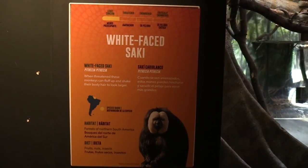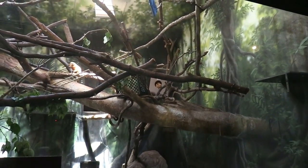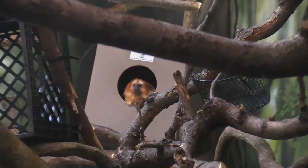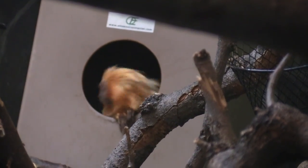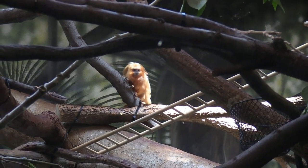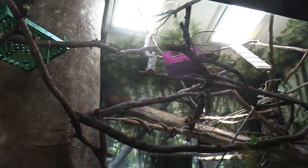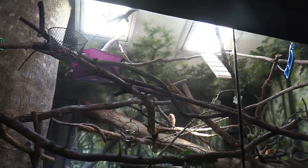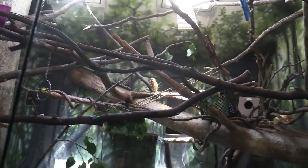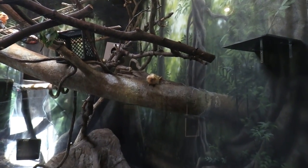I got some white-faced saki and golden lion tamarin. Oh, it's in the box right there. Stick your head out. Another one. So these are golden lion tamarins. I don't see the white-faced saki just yet. Could be in that purple pail right there. But the tamarins are adorable.